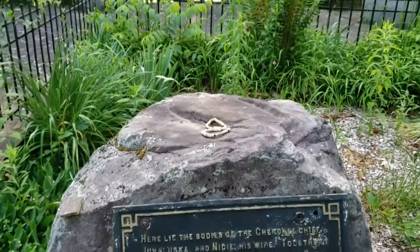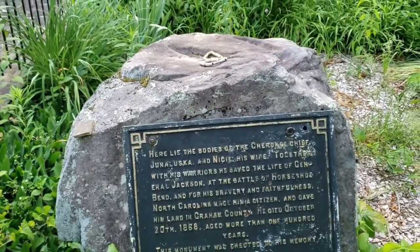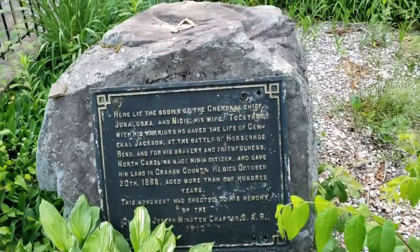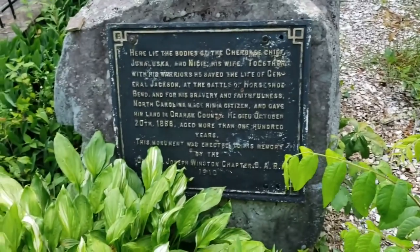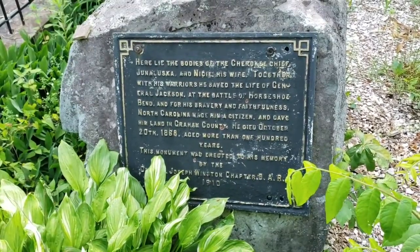Very cool. And there's some beaded bracelets up there, that I guess someone left for him. This is his burial site. I'm actually a member of the DAR, which is really neat. So it's really cool seeing his DAR placard, which I'm going to take a picture of so I can show my mom. That's really neat.